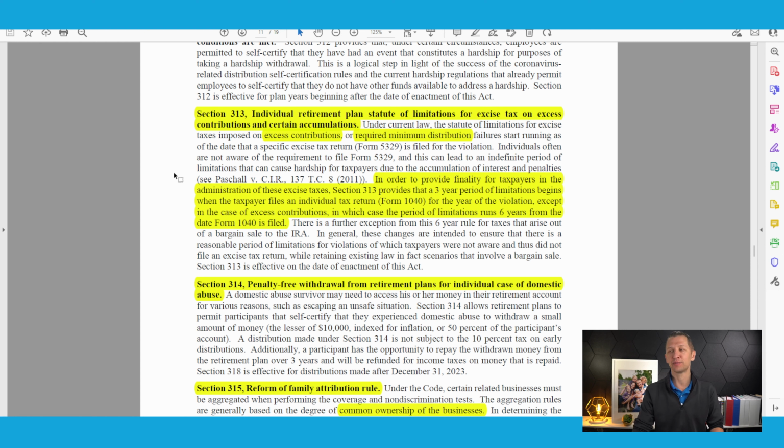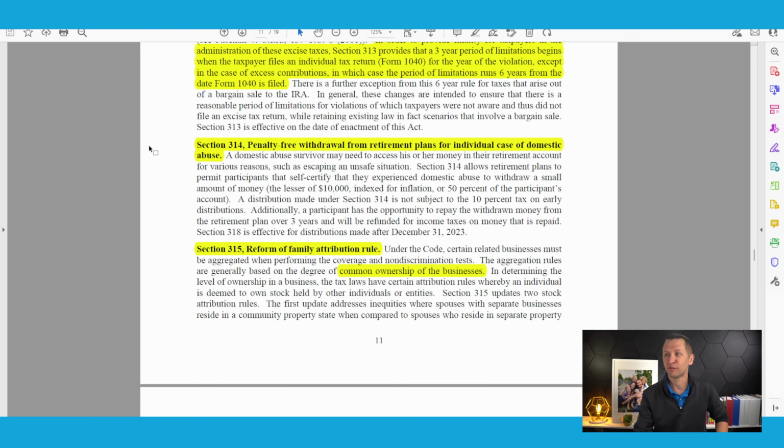And you see that a lot, unfortunately, when people try and do it themselves, rather than making sure they're doing it correctly. They say, hey, I'm going to make this contribution to this retirement plan, and then I'm going to have this other broker dealer make that contribution to that retirement plan, or they do it on their own. But anyways, this is giving it, like they said, some finality, where you don't have taxes and penalties that go on forever.